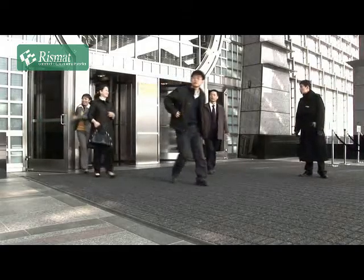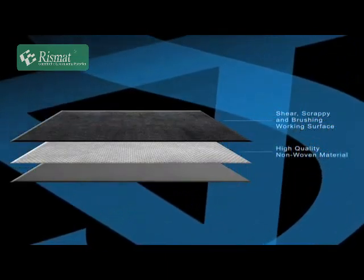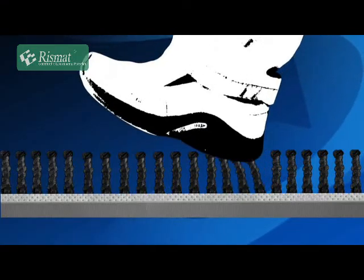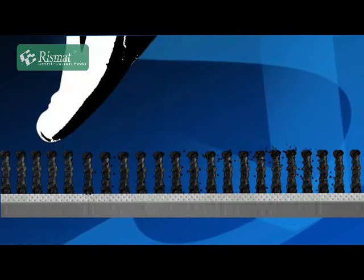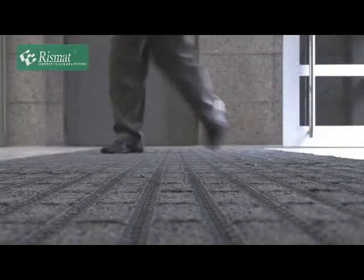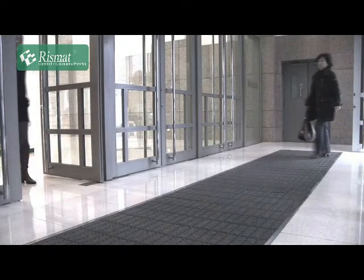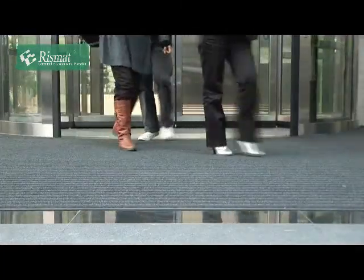A functional mat works effectively and maximizes dust control. It must be made from high-technology textile yarn with a sheer, scrappy, and brushy working surface. This will create double actions in cleaning, trapping, and keeping all dirt at the bottom of the mat. The quality backing is sealed with non-slippery rubber to ensure stability and safety. Choosing the wrong mat can lead to damage of the floor, bad hygiene, and an unsafe environment.